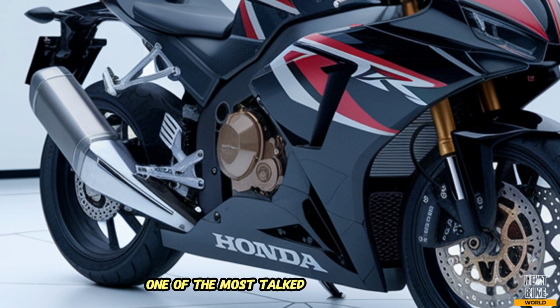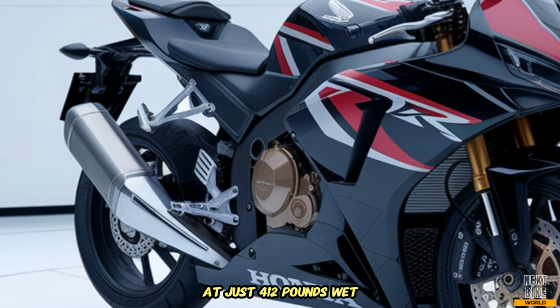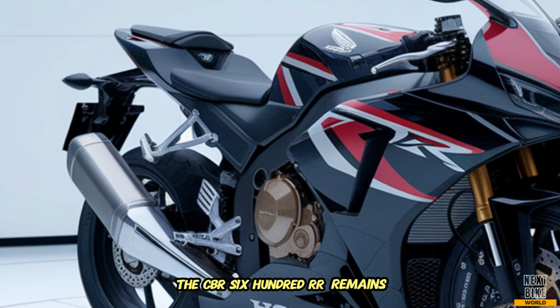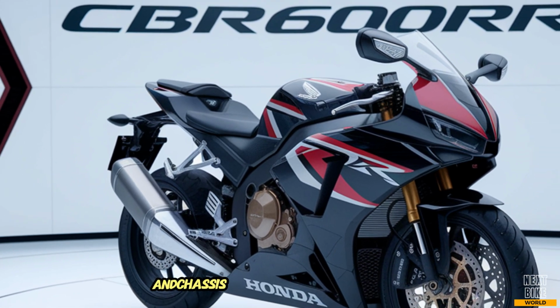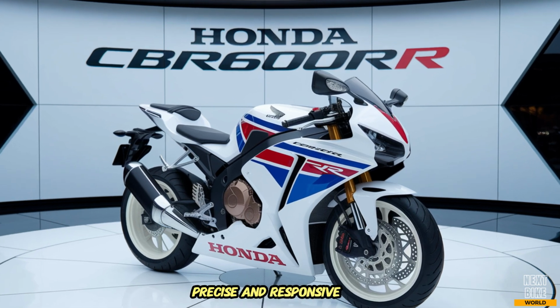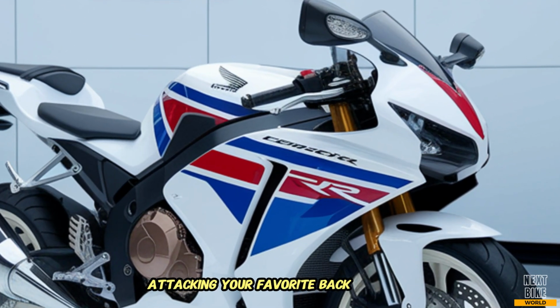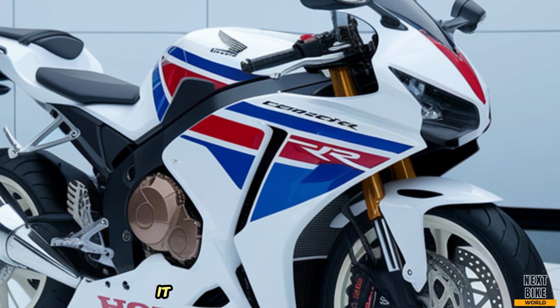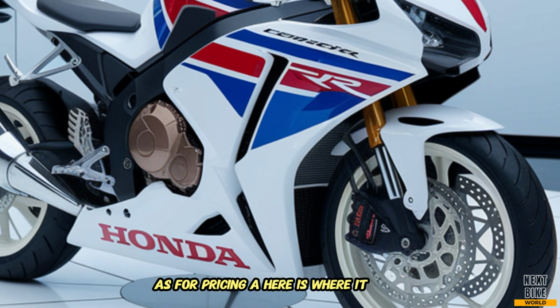One of the most talked about points is the weight. At just 412 pounds wet, the CBR600RR remains incredibly light. Combined with the engine's responsiveness and chassis balance, this makes for a flexible, precise, and responsive ride. Whether you're carving canyons, attacking your favorite back road, or doing track days, it always feels planted and nimble.